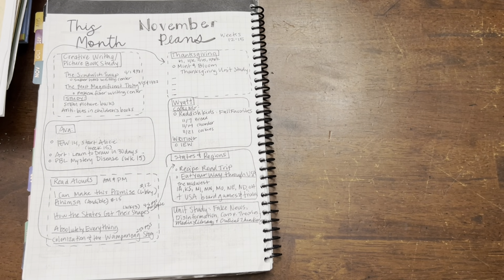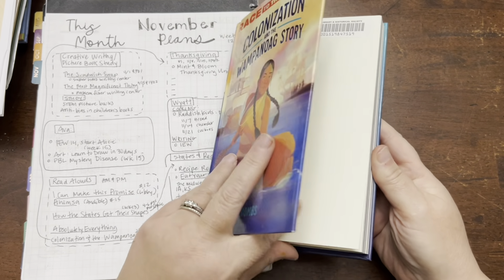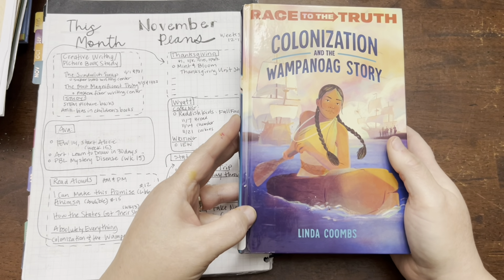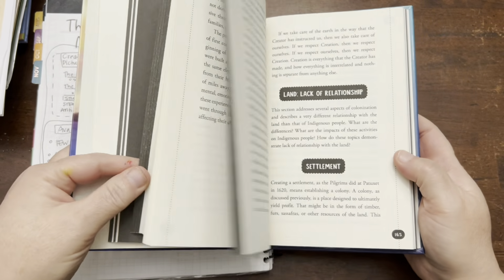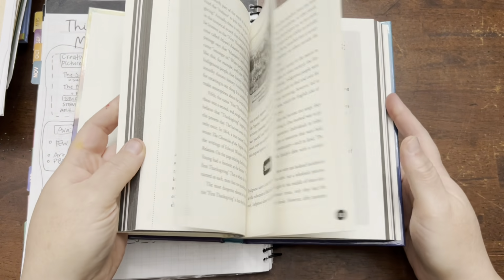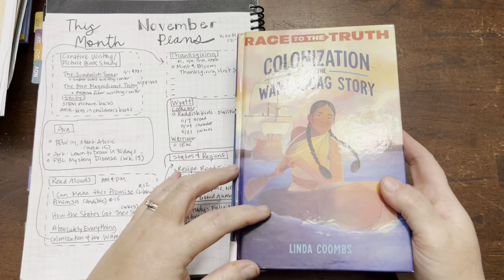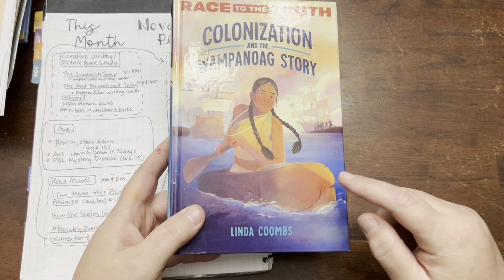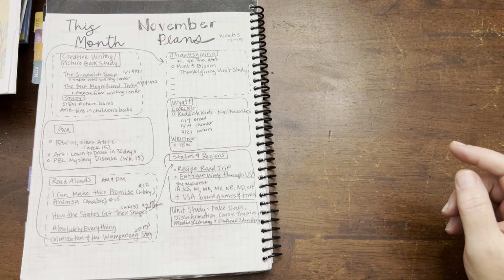But the other book that we're going to do along with this that they recommended is this one. We have read parts of this before, but we have not read the whole thing. It's Race to the Truth, Colonization, and the Wampanoag Story. This is very long. We got the audiobook for this though. So between me and the audiobook, we will read this during our read aloud time in November. And since I'm on this, I'll show you what else I have for read alouds in November.